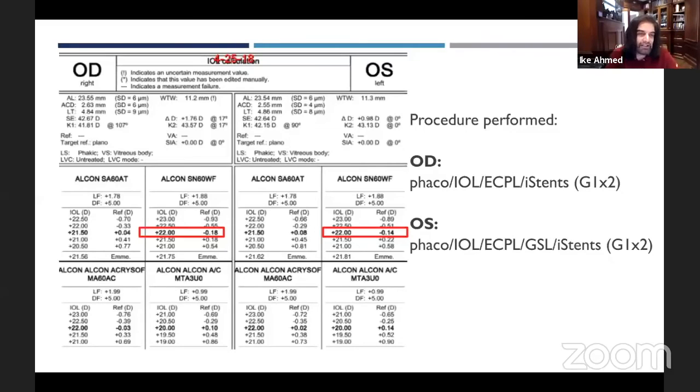But in this case, what's the lens thickness? It's 4.8, and the AC depth is 2.5. Do we expect an AC depth of 2.5 with a normal lens thickness and an axial length of 23.5? No, definitely not.